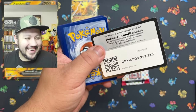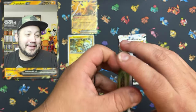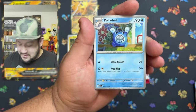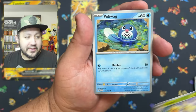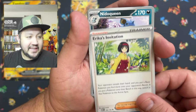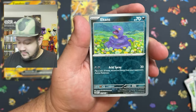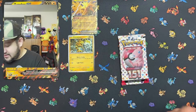Just play. Alright, we are in the third pack. Let's see if we can at least get one hit out of this. Alright, let's go. Pidgeot, Poliwhirl, Kakuna, Poliwag, Raticate, Erika's Invitation, Nidoqueen, we got Eevee, Ekans, and Geodude with the strikeout again. No!